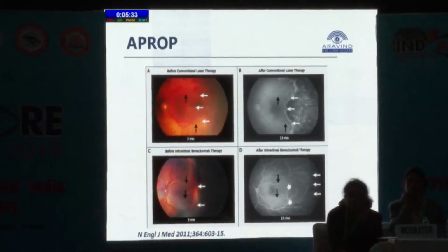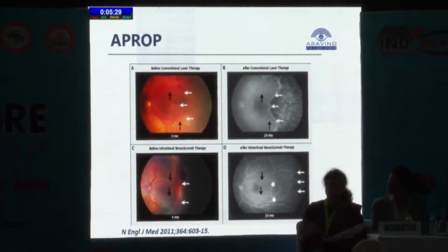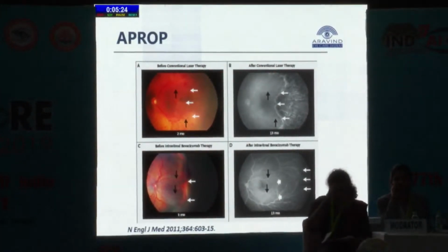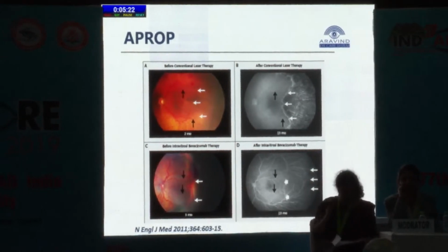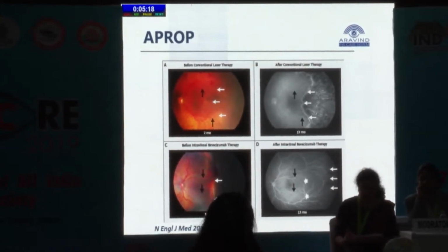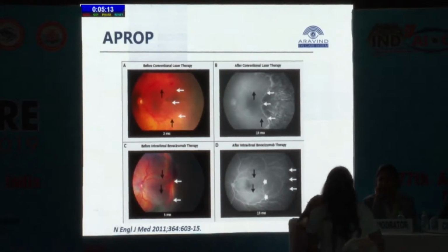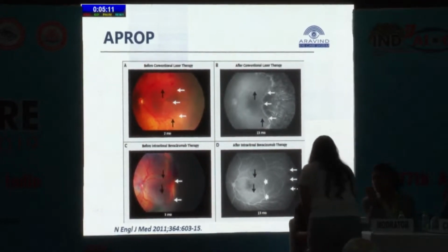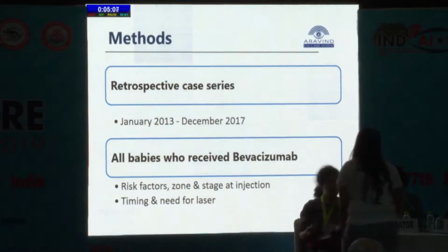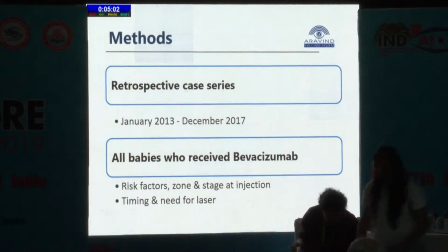Borrowing this image from the BEAT ROP publication, in the lower image the baby has received Avastin, or in this trial bevacizumab, and we can see the vascularization progress to the periphery over a period of time. In the upper image, where the baby has received laser, we can see the scarring and destruction of the retina due to laser treatment, which in very posterior disease can encroach on the posterior pole as the eye grows.